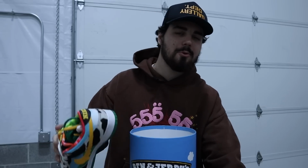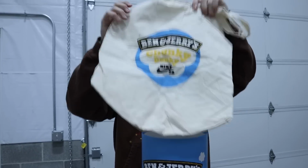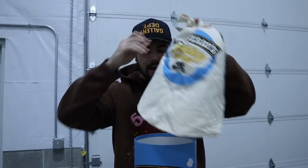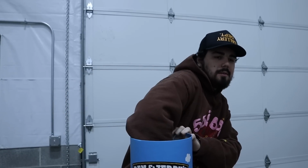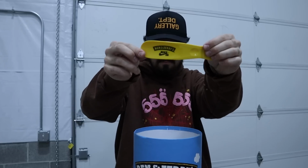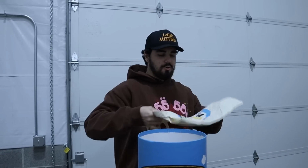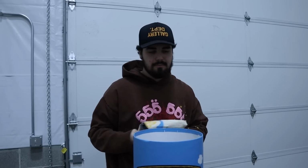$2,500. Oh, I'll show you real quick. The accessories, we got a little tote bag, Ben & Jerry's, Chunky Dunk. And then we have the ice cream scooper slash shoehorn. Slip your toesies into there. Cool pair, $2,500. Makes them even cooler.